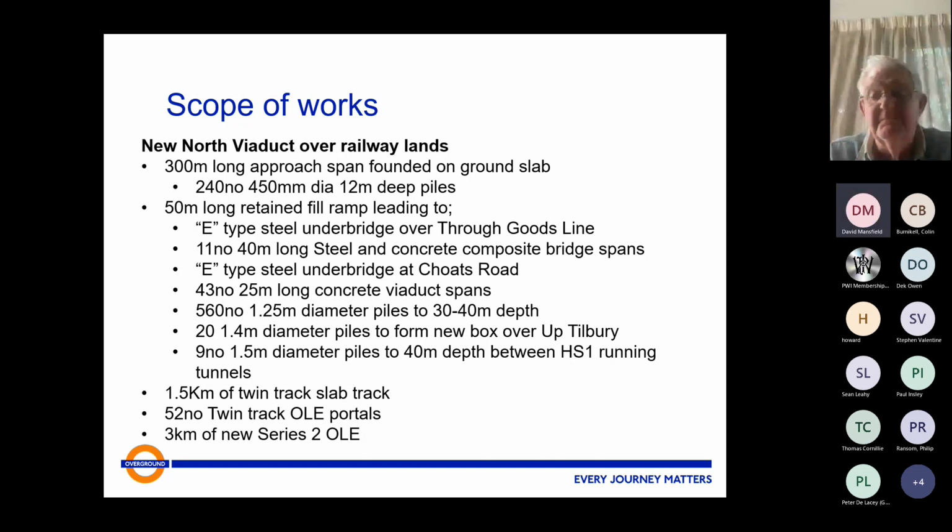There was a box over the up Tilbury that required some 1.4-metre piles, 20 of the buggers. They went down to get, again, about 40 metres. And then one bit we'll cover in a little bit of detail later on, there were 9 1.5-metre diameter piles to 40 metres deep, which we had to bore between the high-speed running tunnels, with them still actually running their trains at full line speed.